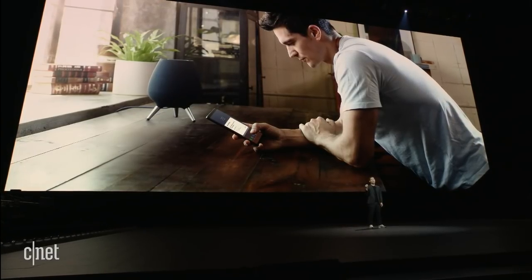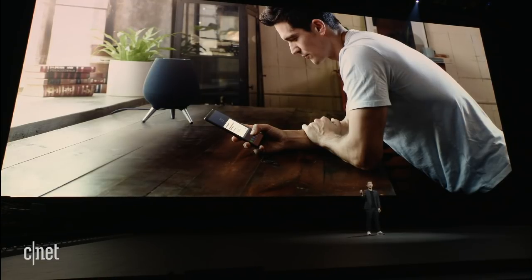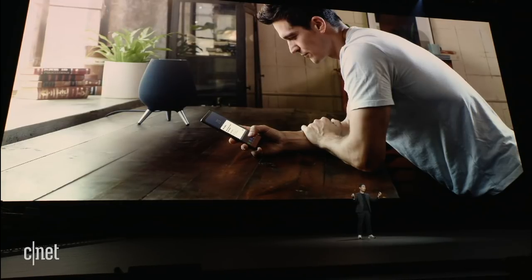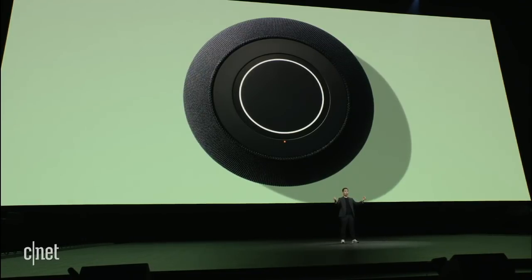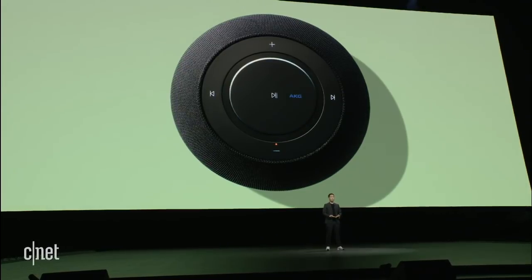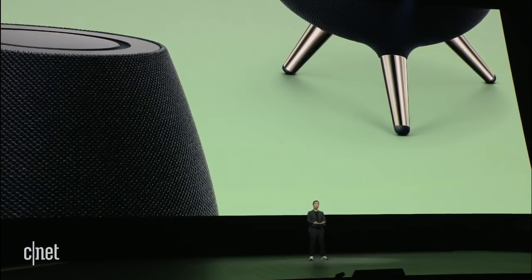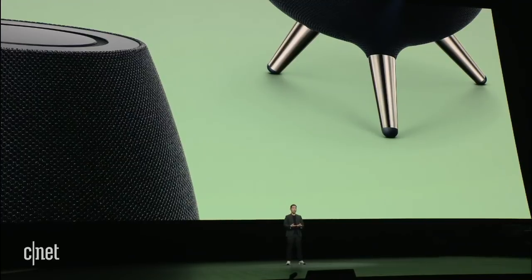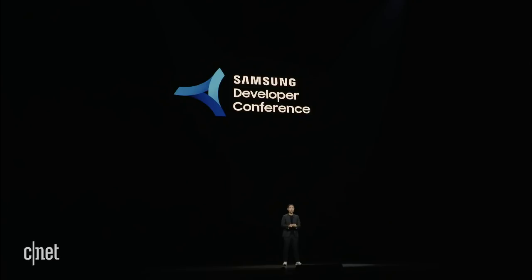So Galaxy Home is a perfect example of how we are expanding our ecosystem of intelligent devices. We are also expanding services, as I showed you earlier. These expansions are only possible with a scalable AI platform, which is Bixby. And we will be sharing a lot more about our vision and the detailed technology behind it at the Samsung Developer Conference. I really, really hope to see you all there.